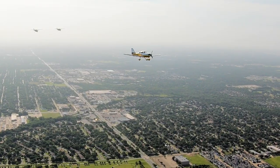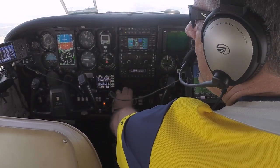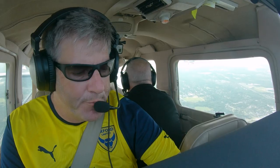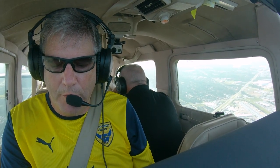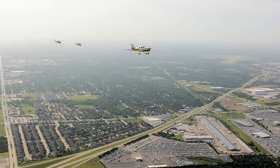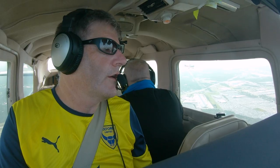Arlington Tower, Centurion 4620 Yankee, 2 miles north, Redbird inbound, request full stop, request overhead 16 right turn, flight of 4. 4620 Yankee, Arlington Tower, say your position. Position is 3 miles northeast of Redbird. November 4620 Yankee flight, report initial runway 16, altimeter 3010. Report initial, 20 Yankee Flight of 4.